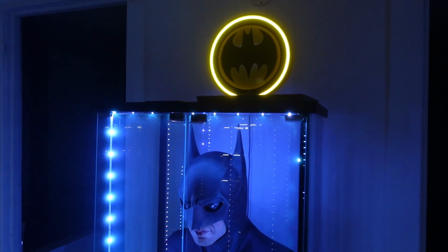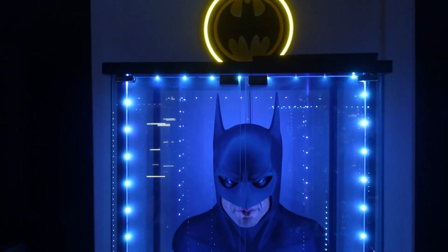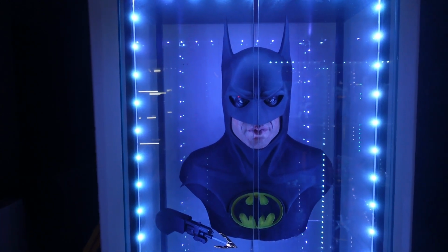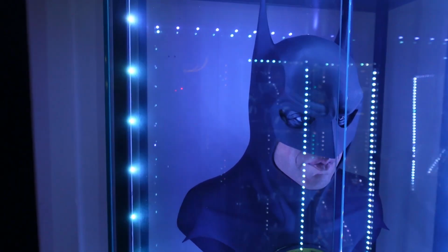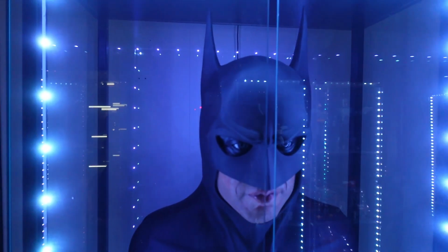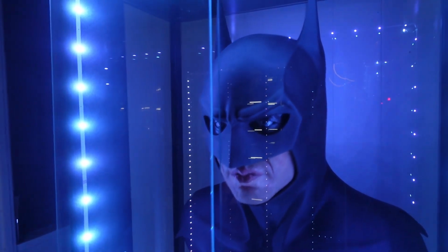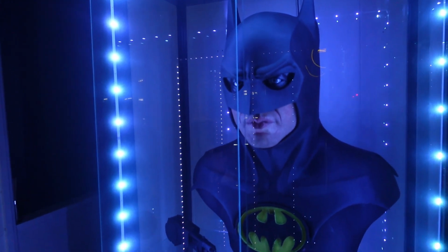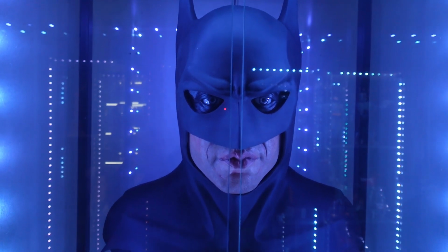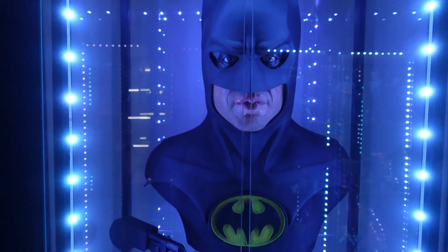Okay, so here we have the first part of my collection that I'm going to show, and it is my Michael Keaton bust. As you can see, it's really a beautiful piece. What this actually is, is a Batman mask made by Selman Markovich, and he makes a lot of Batman cowls. And if you haven't been able to tell, this is Michael Keaton, and he is definitely my favorite Batman. What an amazing job he did on this mask.